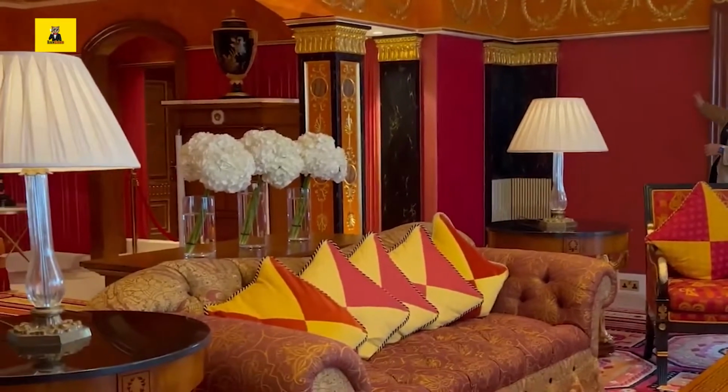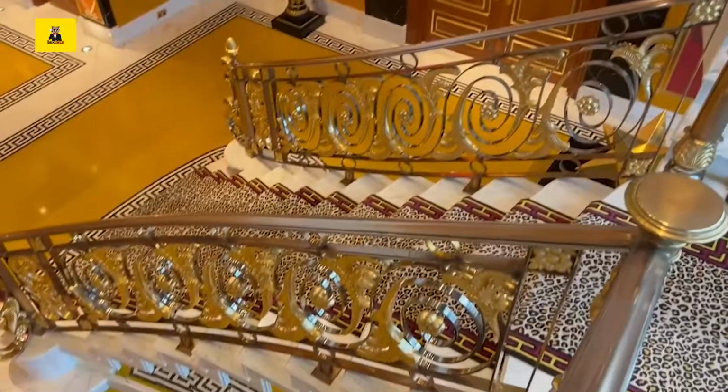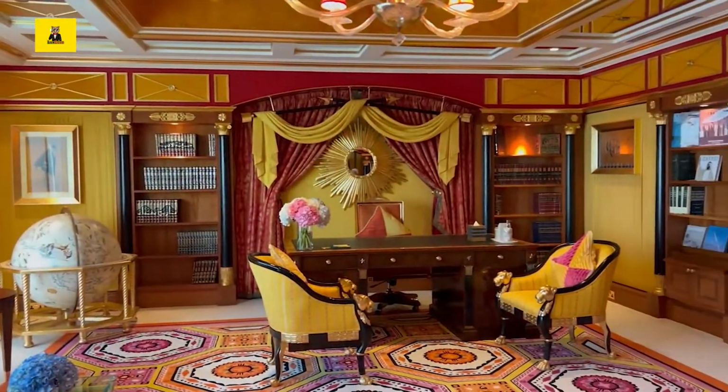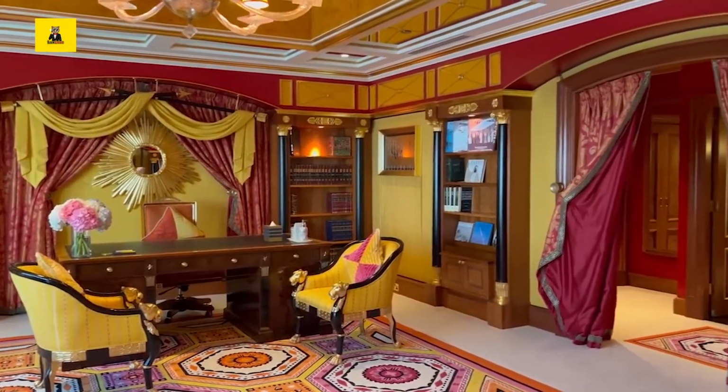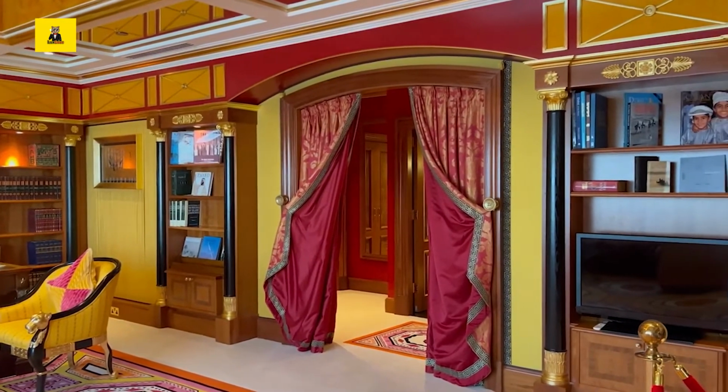Upon entering, you will find yourself in a hall embellished with marble and gold. In front of you is a grand staircase leading to the suite's upper level. If you don't want to climb up the stairs, you can take the elevator instead. The suite is complete with everything and more than you need.